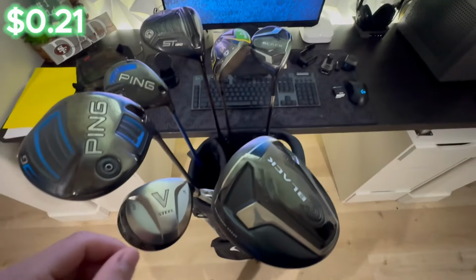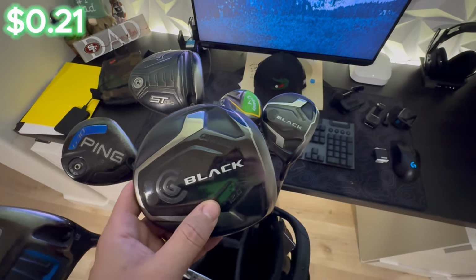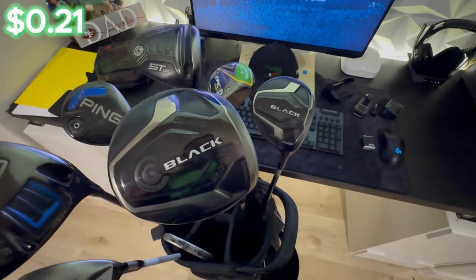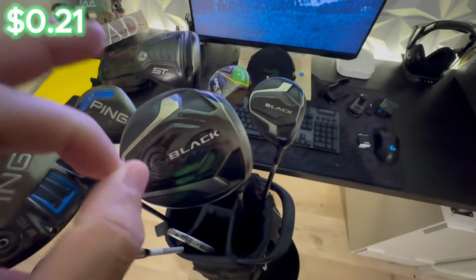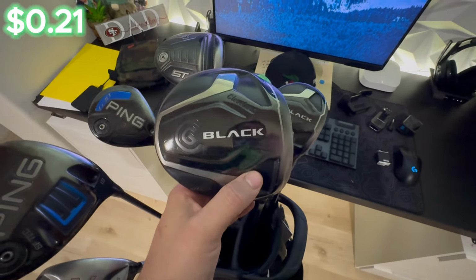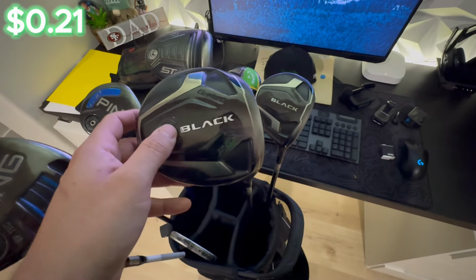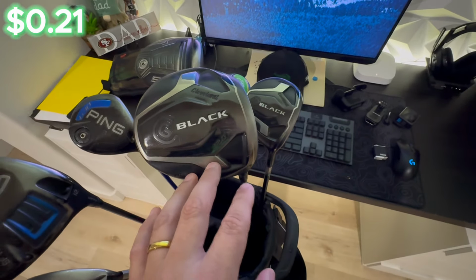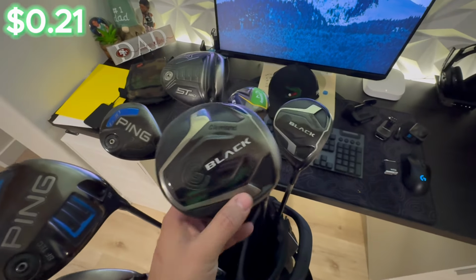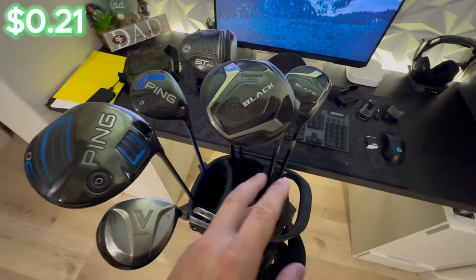And then something I kind of took a chance on, these Cleveland black, they had a driver and a 3-wood. They both were not marked with a price, which usually means $20. But I thought that was a little suspicious, so I asked him, hey, what were you trying to price these at? And he was like, I don't know. I think the sticker probably fell off. He's like, I'll just do them for $30 a piece. So he gave me the driver and the 3-wood, $30 a piece, $60 for both. Couldn't pass that deal up.